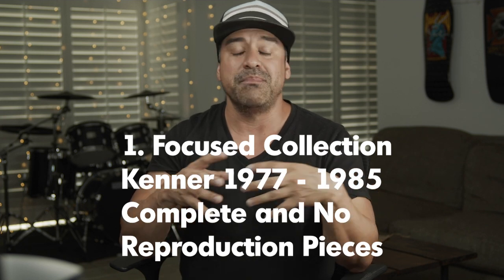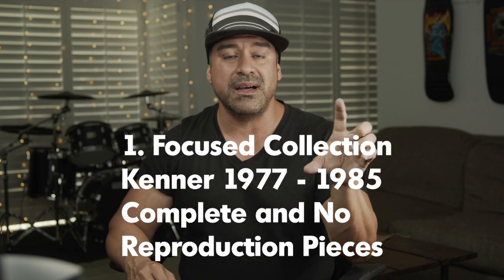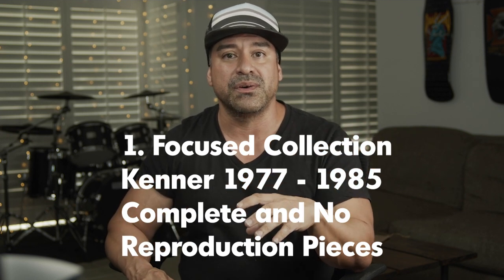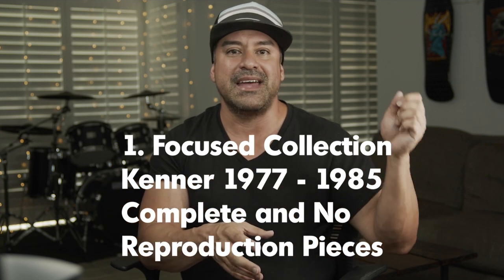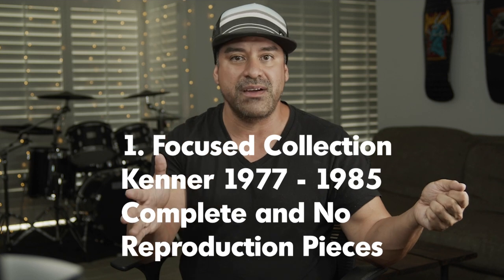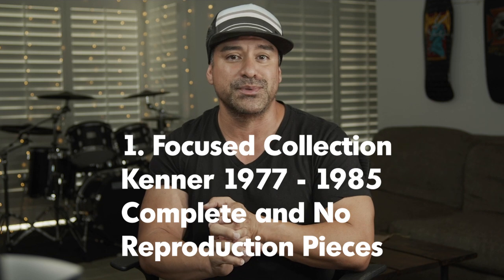Okay. I'm not going to do any reproductions, meaning that if I buy a figure without a gun, I'm not going to go to somebody for a reproduction item that was made today. Everything has to be made in that 1977 to 1985 era. It has to come with the figure originally. So that's my first rule.